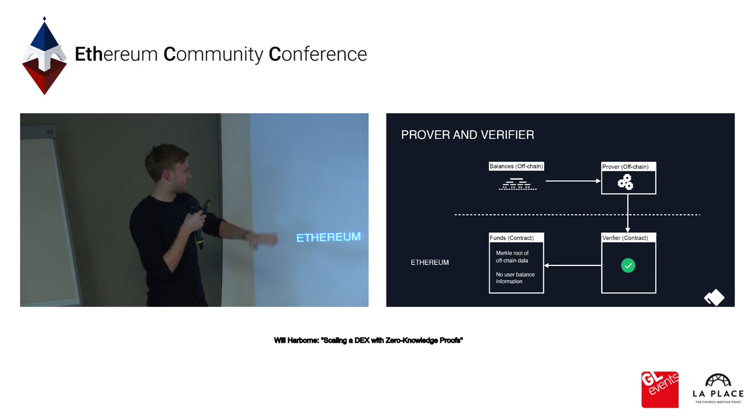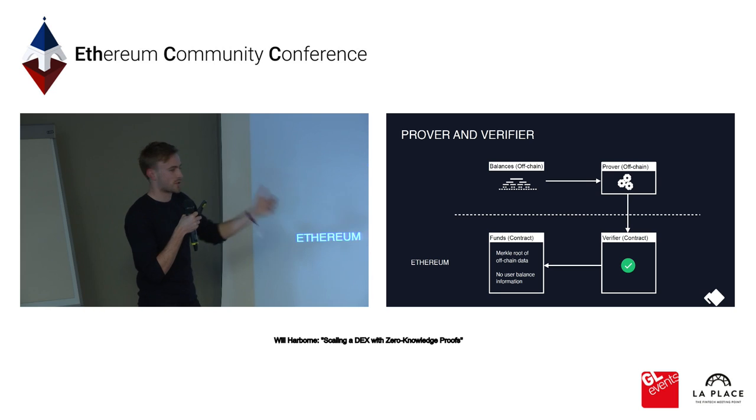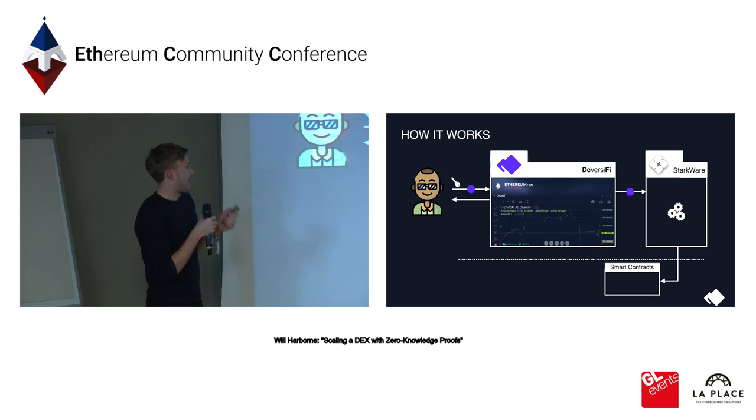But here, instead, we've removed all user balances from this contract. And all that you're storing here, apart from a deposit, is the root of this Merkle tree of balances. And so all we need to do is, each time there's a set of updates, submit a proof to the verifier contract, which updates that root. And so the amount of data which you actually have on chain is very, very small and doesn't scale with the number of transactions.